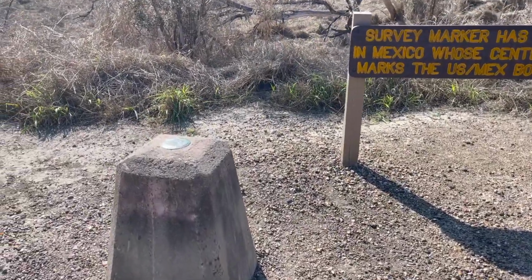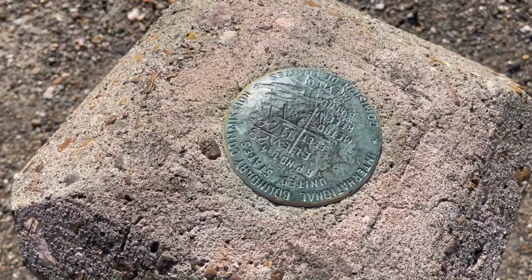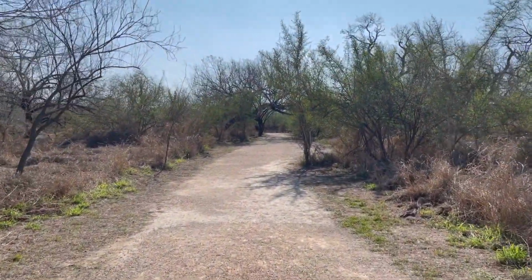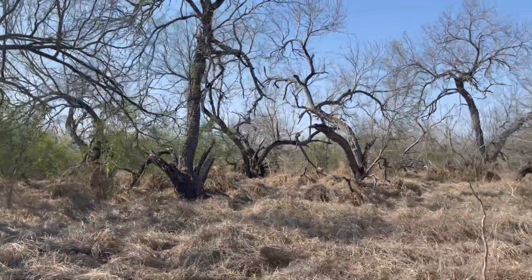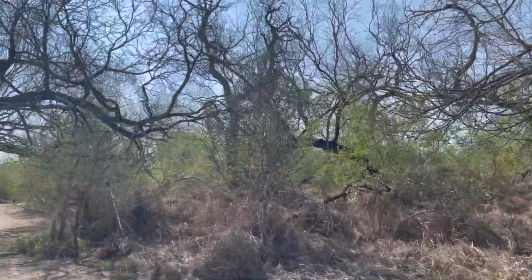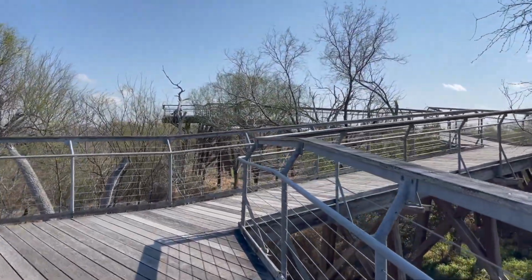That's important. And there's a survey marker, which is historical between the United States and Mexico. And I always like finding those little places that all of a sudden pop up as history. So that's kind of cool. Plus, all the trails are sort of easy to do because they're flat and you get to walk along the mesquite trees, which I've always had a special place in my heart for.